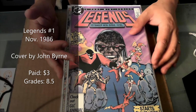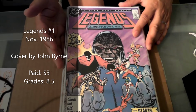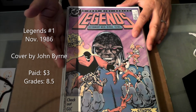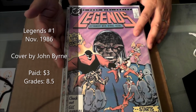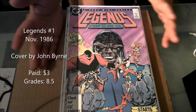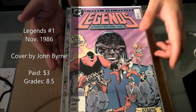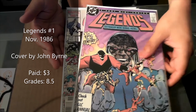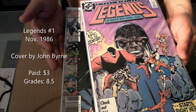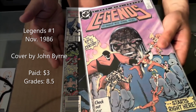Just wonderful artwork, and key because I think this is the first appearance of some key character. I'm going to take a look at my notes, but anyway, it's a key first appearance, and happy to have picked this up for $3. It's a book we've been wanting to add to the collection, and $3 for this really key book.